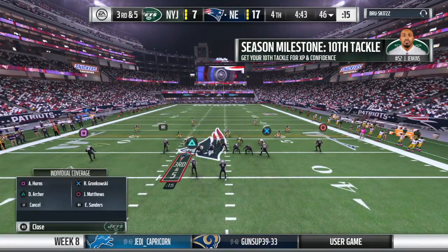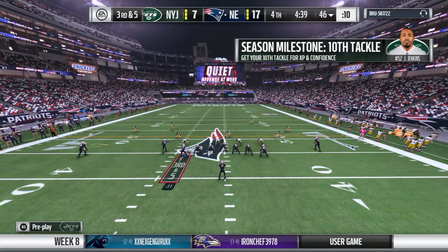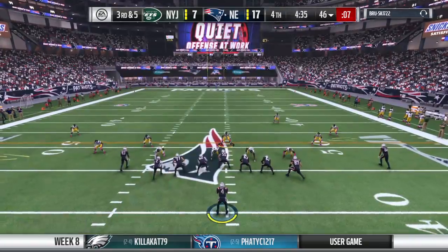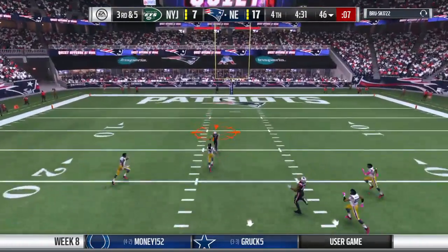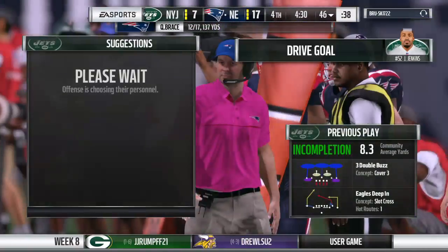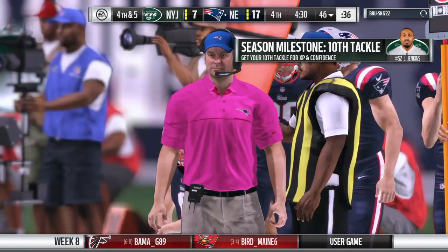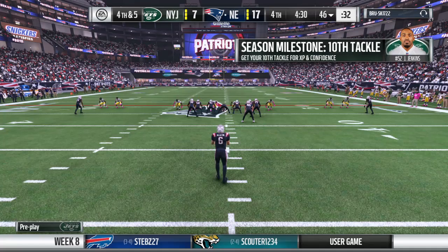So 3rd and 5, defensively expecting pass. They've got 6 DBs out there. Now a shotgun snap as they'll look to throw. He's going to float this over the middle, deep. And incomplete here on 3rd down. And there's a good opportunity that just went awry there. A dropped pass. I guess that's why they call them running backs and not catching backs.